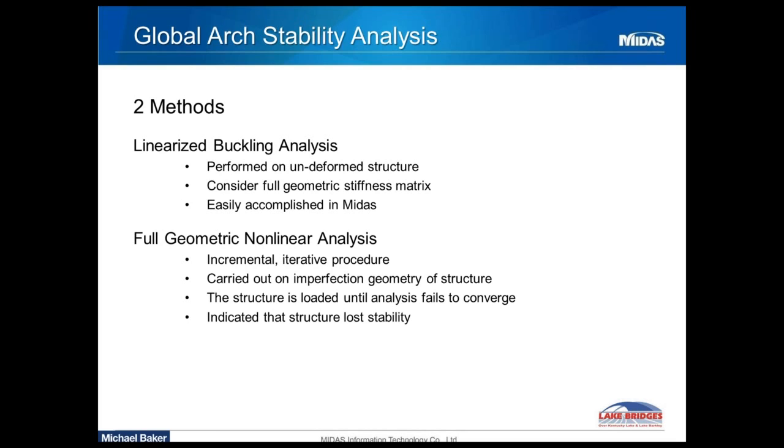First is the linearized buckling analysis, which can also be called a linearized eigenvalue analysis, performed on undeformed structures with consideration of the full geometric stiffness matrix. This can be easily accomplished in Midas Civil because Midas Civil is built in with the buckling analysis. This analysis provides a theoretical solution for the buckling modes of the structures.